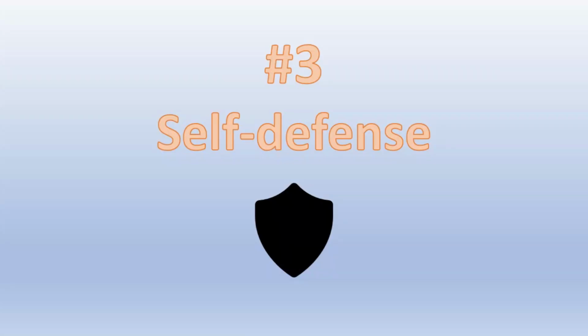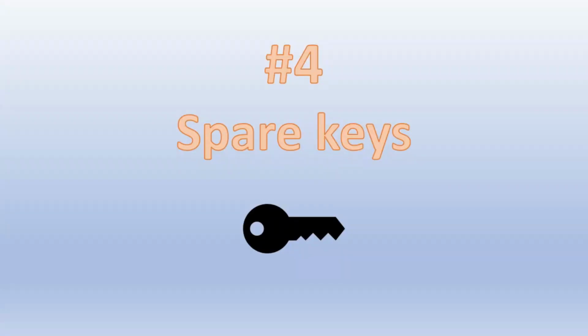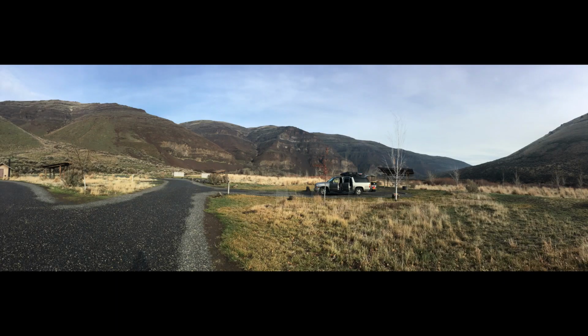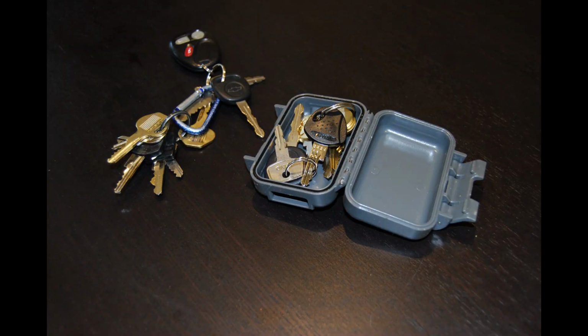Number 3, self-defense. As this photo demonstrates, I am often alone in the middle of nowhere with no cell reception. I highly recommend the use of some form of safe personal protection. Also, I always lock the doors when I'm sleeping inside, and I also try and keep the driver's seat free of gear so I can get in that seat and flee if needed. Number 4, spare keys. A bad scenario is you are in the middle of nowhere and lose your keys and the vehicle is locked and everything is inside or secured with locks. To avoid this scenario, you should come up with a plan for having secure access to spare keys for the vehicle and all the locks.